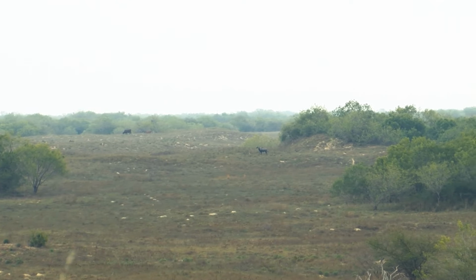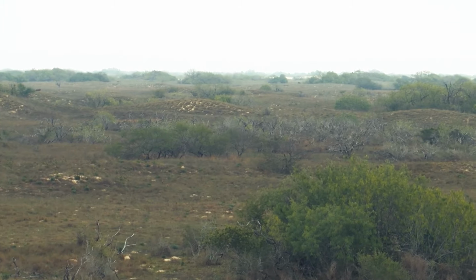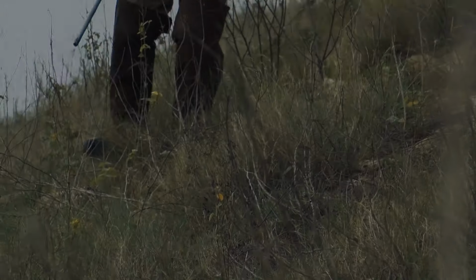About a third of the way up on the other side. I think what we're going to try to do is just get a better look at him. We can't really tell anything about his body. We know it's a bull. It looks like a mature bull. That's basically what I'm after. Drop back down, work our way around, take advantage of a couple of little mounds that we have out here, and also hopefully take advantage of some of the trees and see if we can get close.